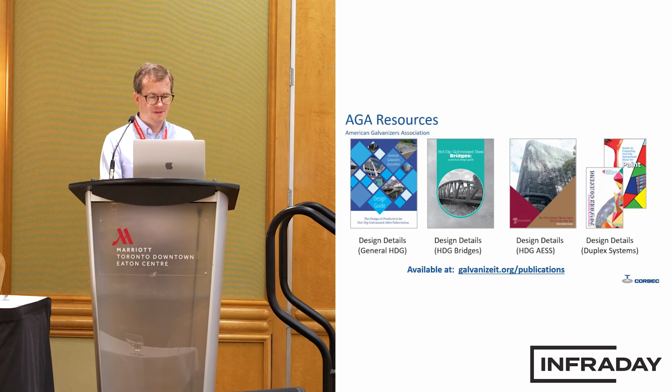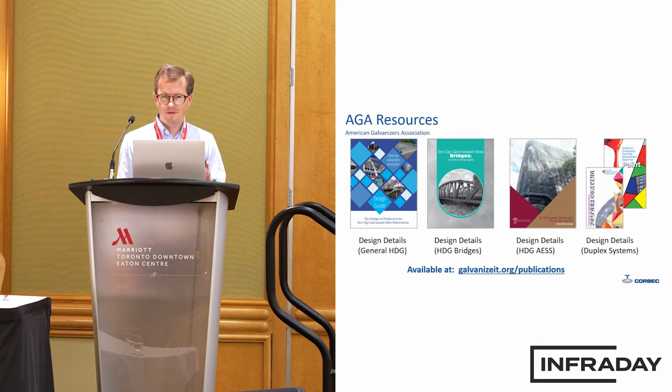So there are some design documents, like design for bridge. The third one is design detail for architectural exposed structural steel. So this building is all made with galvanized exposed steel. And also, there is something we could find, which is the duplex system. If you say we need the protection of galvanized steel, but we would like to have some colors, there are some guides for paint and powder coating over galvanized steel.